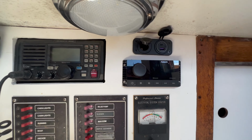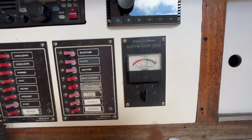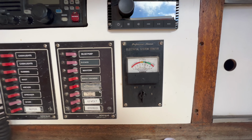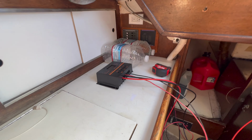But we do have the stereo system here. We do have 12 volt power. This thing sucks. You'll see in a future episode, this thing is a massive liar. I hate you. I hate you so much. You've caused me many, many headaches. Back here, we have 110 plugs. That is when we have shore power. My battery charger is at the moment sitting right there.